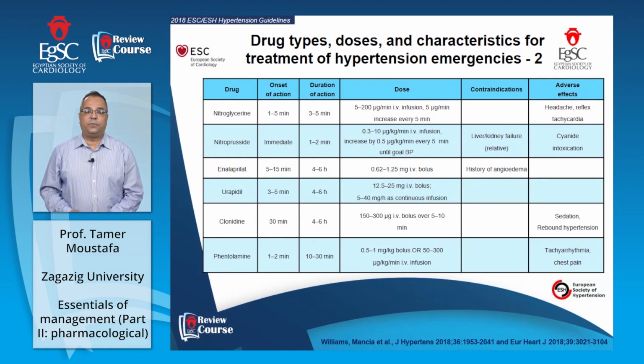Nitroglycerin acts within 1 to 5 minutes, acts for 3 to 5 minutes. We can give from 5 up to 200 microgram per minute as intravenous infusion, with a 5 microgram per minute increase every 5 minutes. Nitroprusside acts immediately and acts for 1 to 2 minutes. We can start with 0.3 up to 10 microgram per kg per minute intravenous infusion, and can increase by 0.5 microgram per kg per minute every 5 minutes until goal blood pressure.